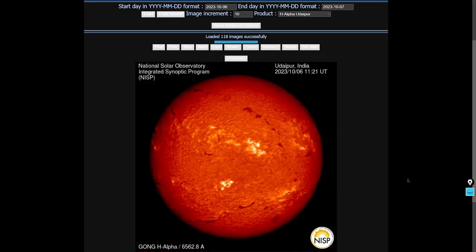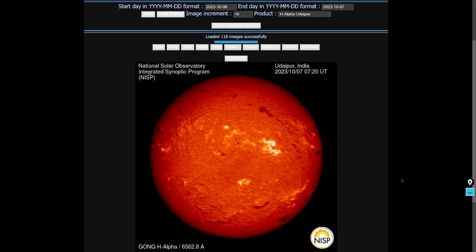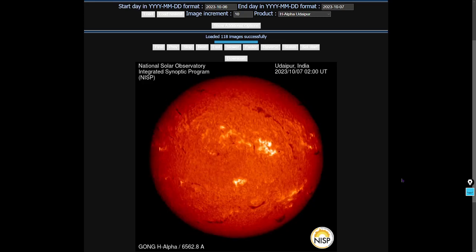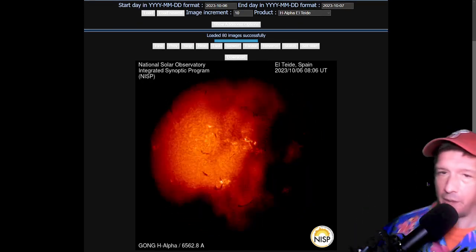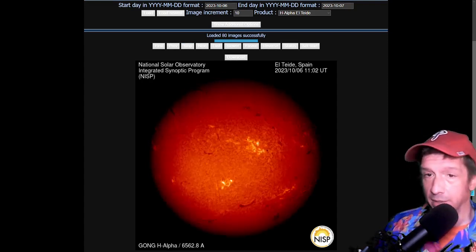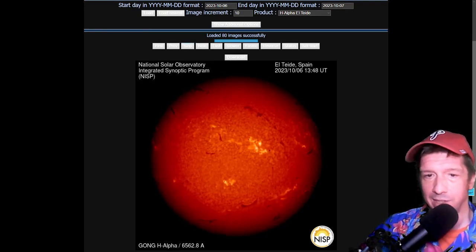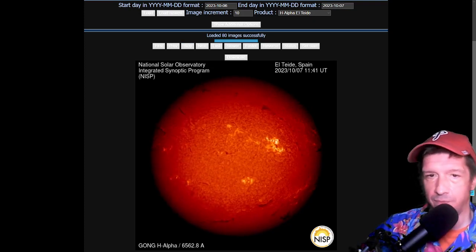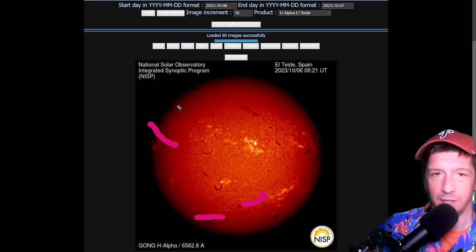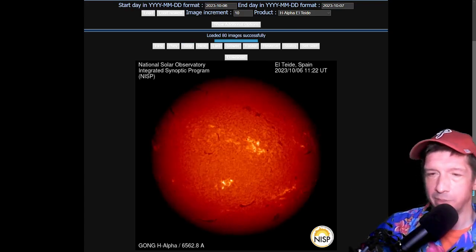Next, moving to filaments. So there is the Udaipur, India. Why am I on Udaipur? I thought I was looking at El Teide, Spain. And voila, now I am on Teide, Spain. It's not only clearer, it's also more up to date. So again, a massive number of filaments on the solar disk. We've got at least 4 that are really worthy of names. I mean, this one, this one, this one, and this one. Those are all worthy of names. We like to name filaments after living people.